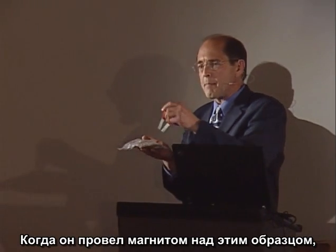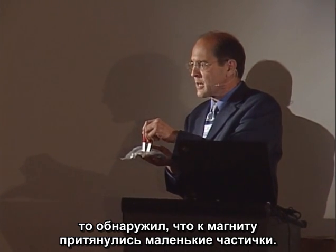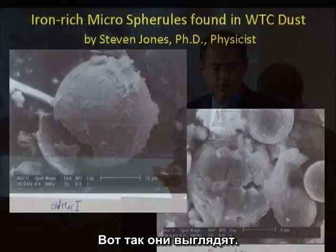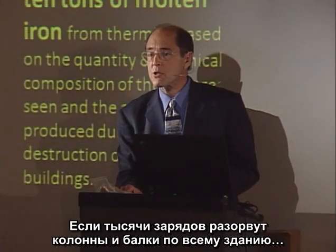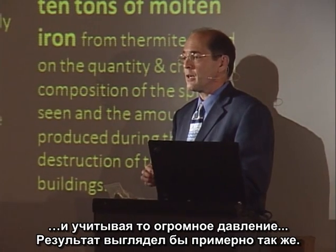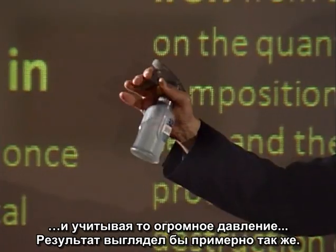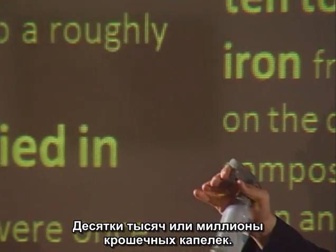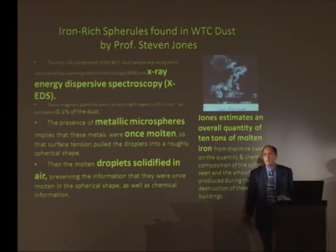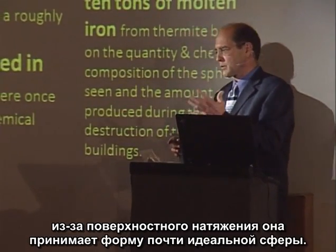Well, he takes this and he puts a magnet over it, and he finds that there are small particles that come up to the magnet. Some of them are angular, some of them are round. They look like this. If you had thousands of cutter charges going off in the columns and beams throughout the building, and they were under this incredible pressure, what you'd see is something like this. Tens of thousands or millions of tiny droplets. What's the shape of those droplets? When a liquid is dispersed like this, its surface tension forms itself into almost a perfect sphere.